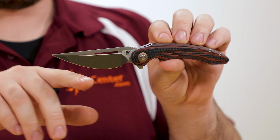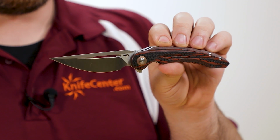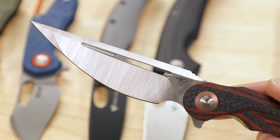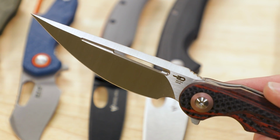You've got a very pronounced amount of belly here at the heel, and it still comes to that very acute tip with a straight backed spine on this particular iteration. The steel is Sandvik's 14C28N. Nice fine grained stainless, takes a really nice edge.